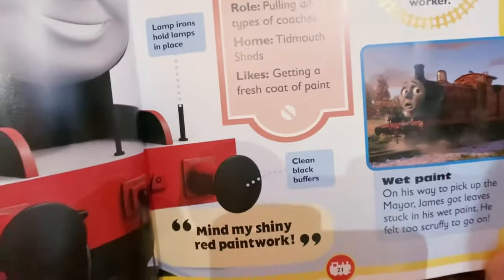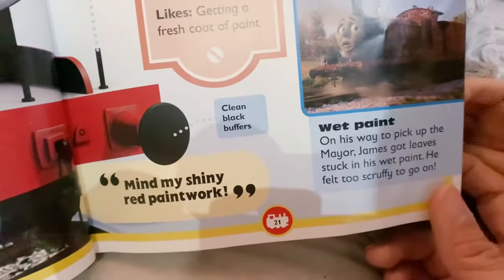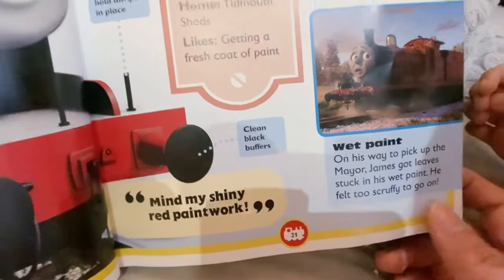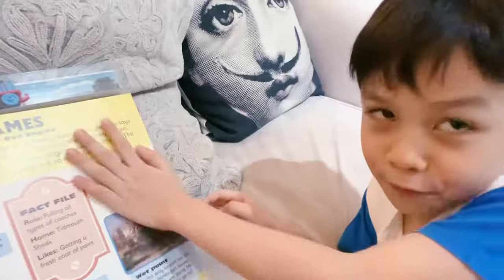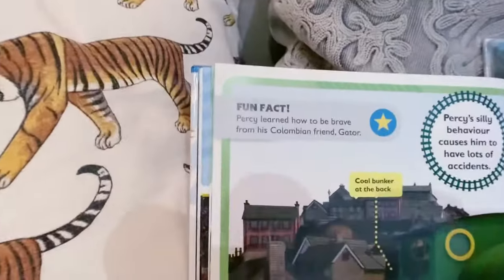Oh no, wet paint. On his way to pick up the mayor, James got leaves stuck in his wet paint. He felt too scruffy to go on. He feels rough. No, it's not rough. It's scruffy. Scruffy? Like Scruffy, the train, get it. Yeah. How about this one?